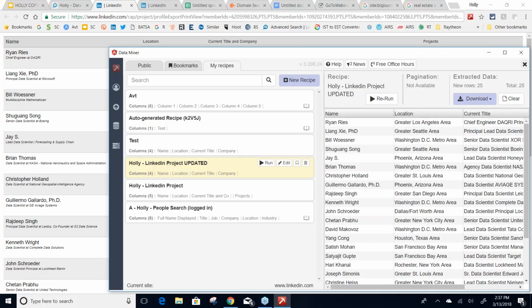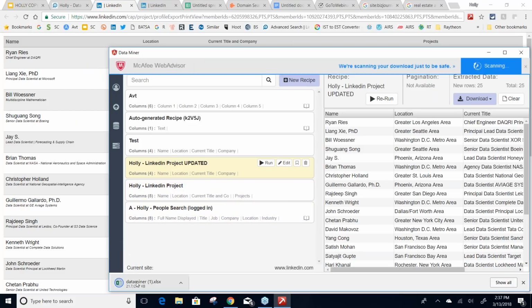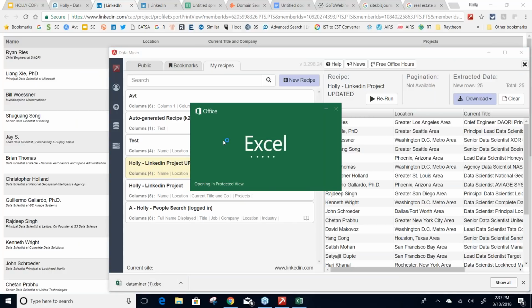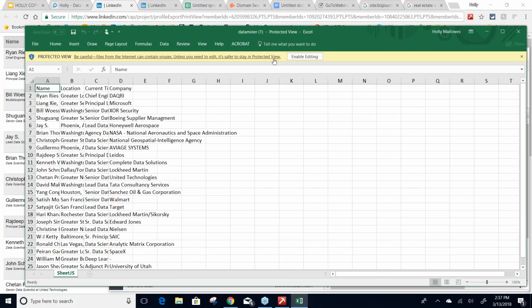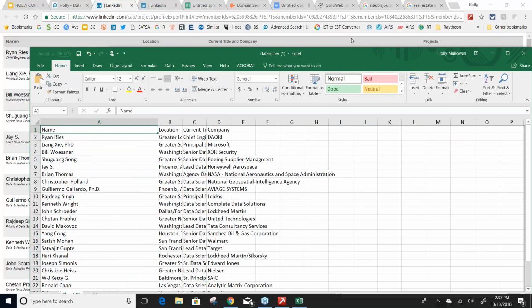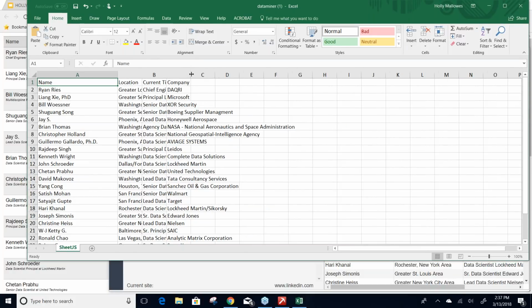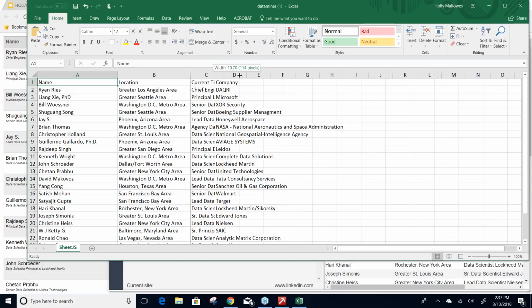Maybe I want it in an Excel. We'll go here, save. It opens it up, and it took everything off of that page and put it right here into an Excel spreadsheet for me. Enable editing. So instead of me having to copy and paste and deal with what it would have looked like across the screen, right? It puts it here into columns for me that now I can work with.